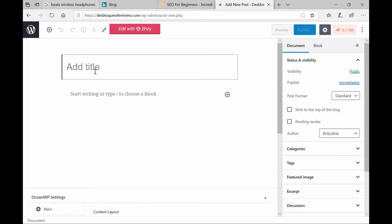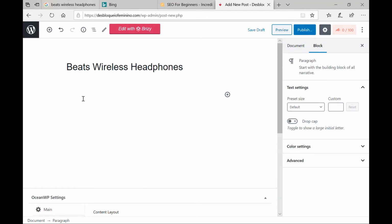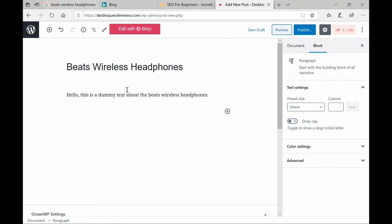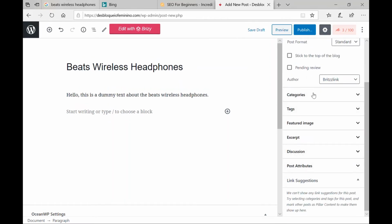And let's just add a title. So I don't know, best, let's say 10 best. No, let's say just what we saw, the Beats wireless headphones, right? So we have right here already a title, and then we say hello, this is a dummy text about the Beats wireless headphones. All right, so you can create any text for your post as you wish. Okay, but the point is right here, it's all about WordPress, so you probably are familiar with all of this when you create a post.